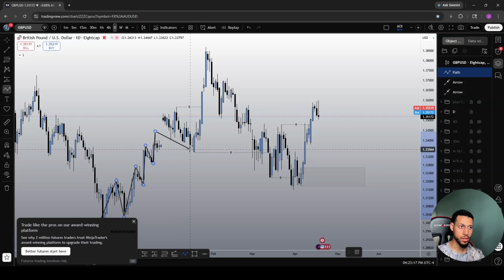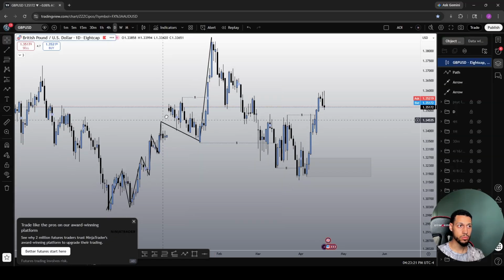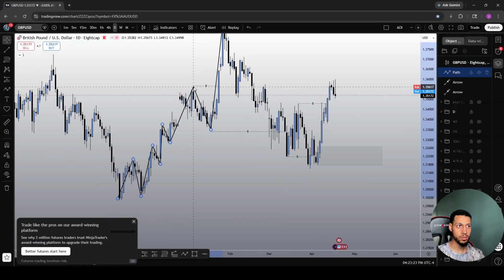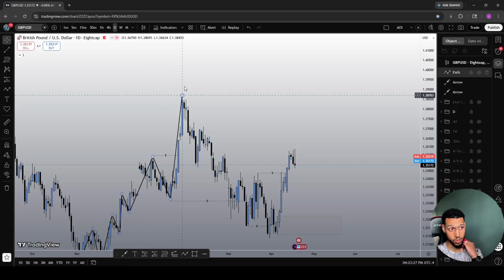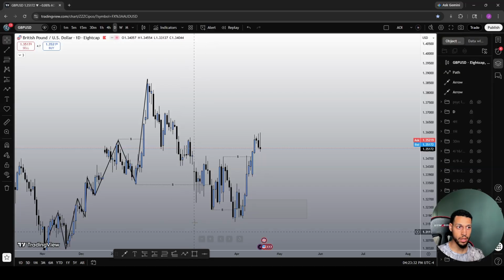Goes all the way up there. Then we have a higher low, and we have a higher high. So price broke this structure here, right? It's going bullish, broke this structure here. So what you would have looked for was a pullback and to try to take it up because we was bullish.